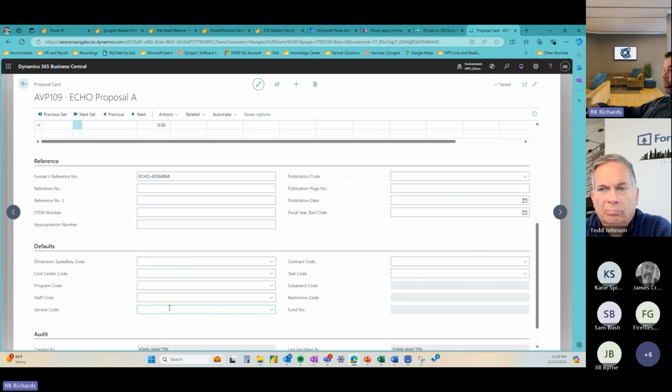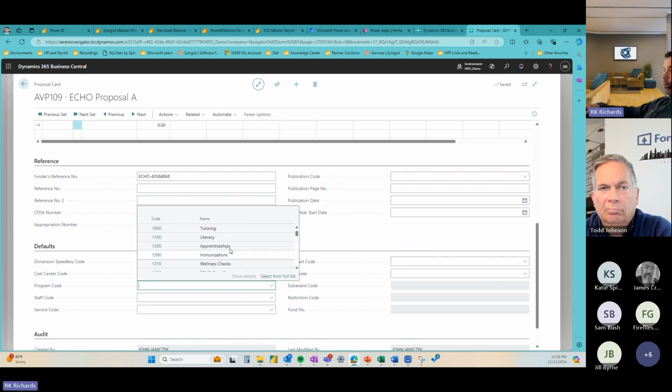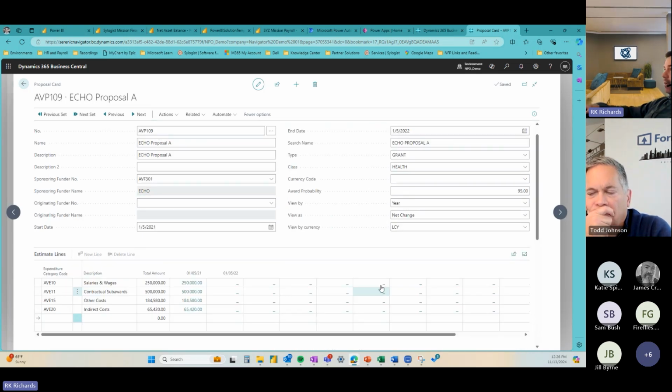And then we have some defaults. Do we want to default this proposal or this award to a specific cost center? Do we want to default it to a specific program? We can do that here to make our data entry a little bit quicker on the back end.